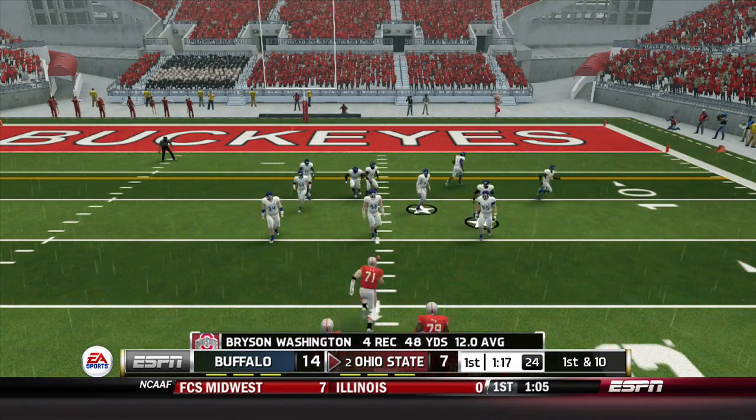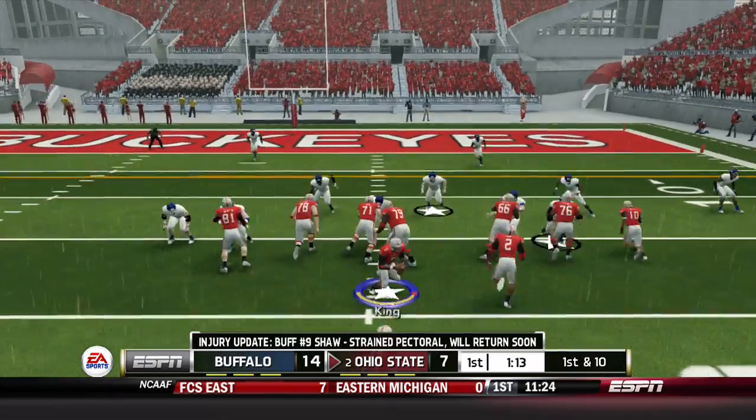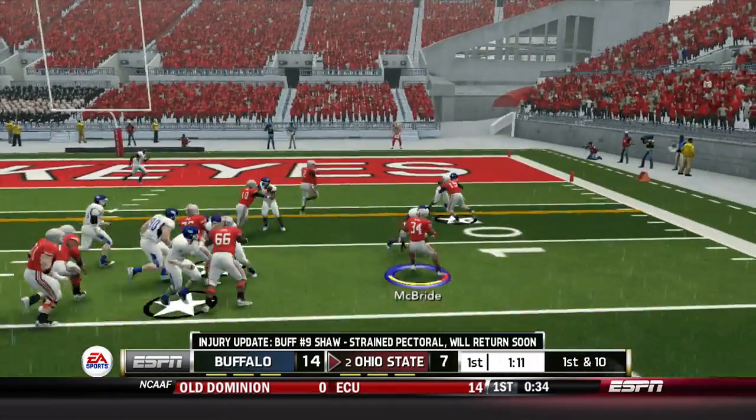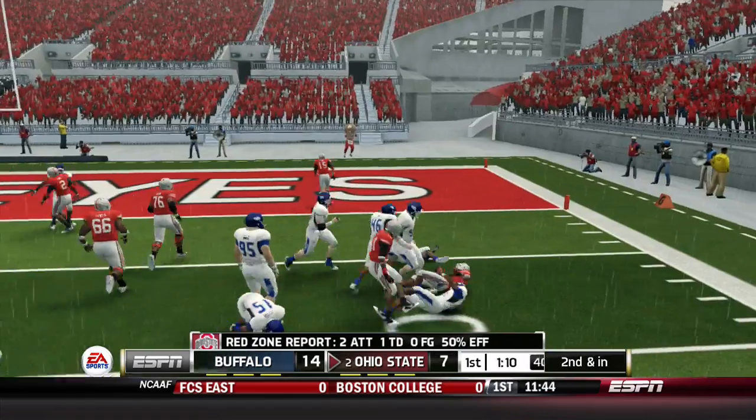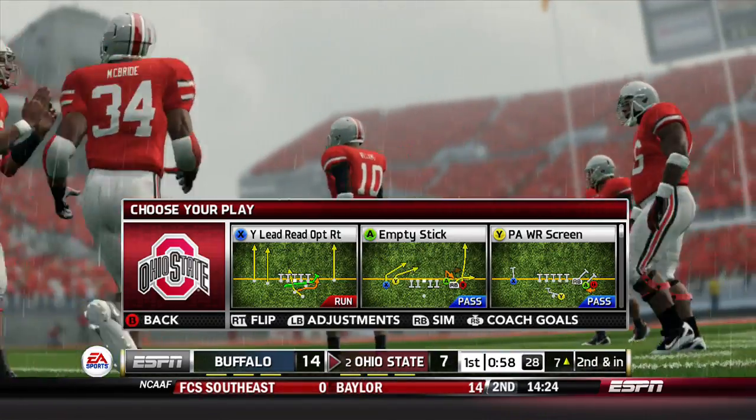The Bulls had one of their key players go down earlier, but it looks like he might be able to get back in the lineup. Defense would like to come up with another big play like they did in the last trip for this offense in the red zone with the interception. And he's level at the 7.